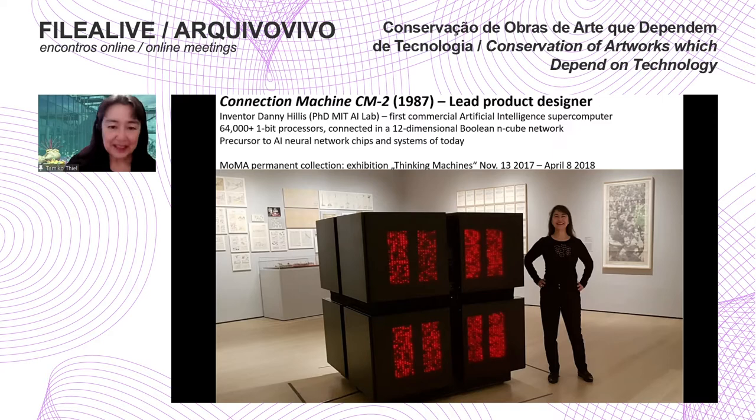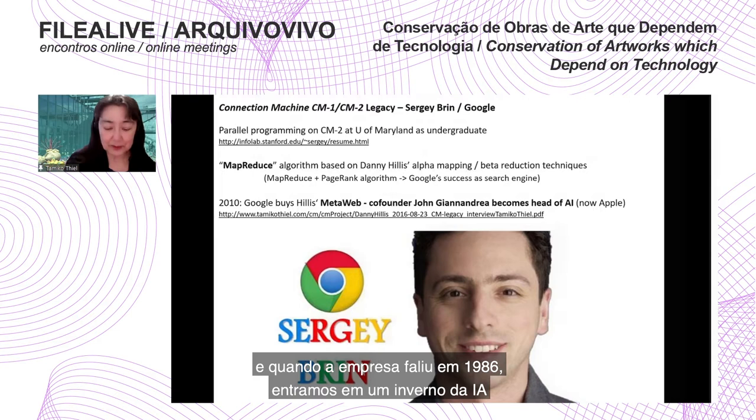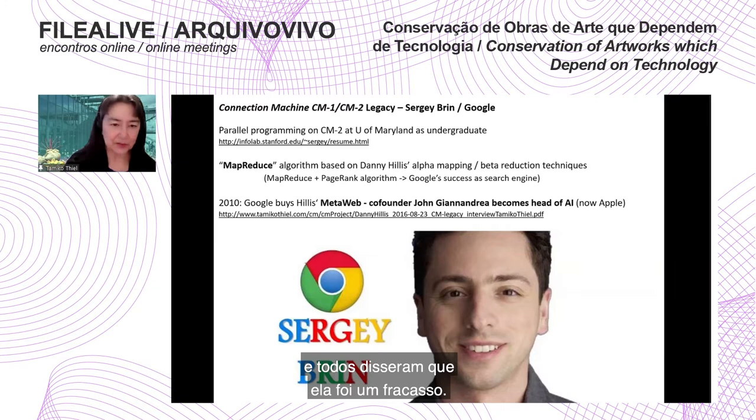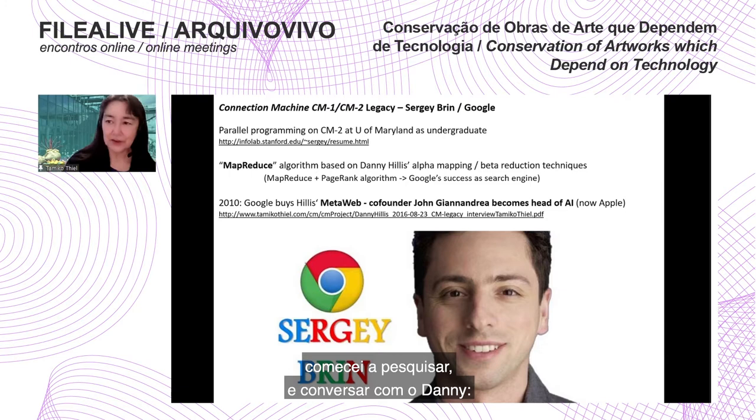The machine was the fastest supercomputer in the world in 1989. And then when the company went bankrupt in 1986, we went into the AI winter and everyone said it was a failure. So in 2015, when I found out that the Museum of Modern Art in New York was interested in acquiring one, I started doing a lot of back research, talking to Danny, and asked, was it a dead end like everyone says on the internet?